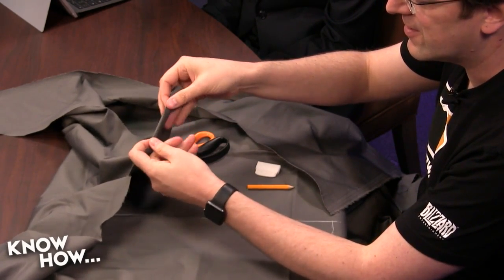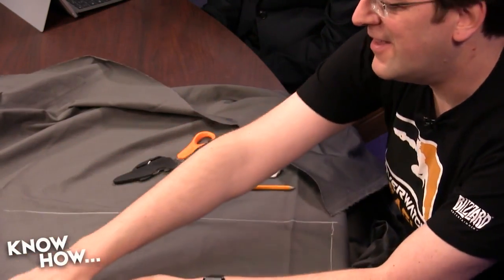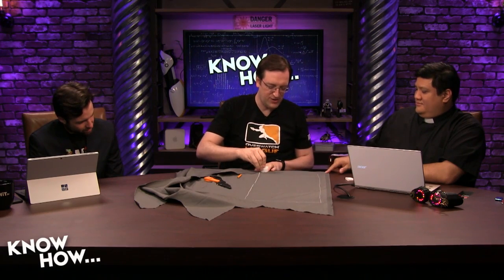You just fold it over on itself and then sew it. Mine would be made with cloth and duct tape. So this is a definite step up. All right, so we can just give it half an inch to an inch extra. A little border.